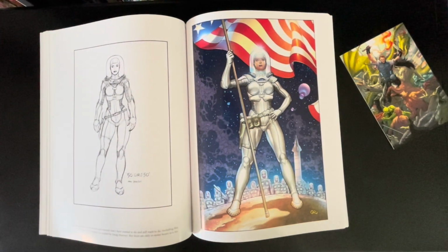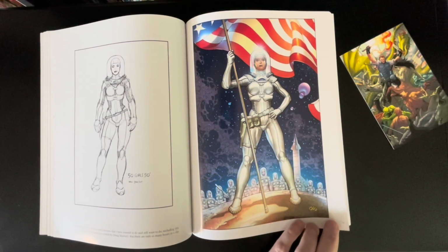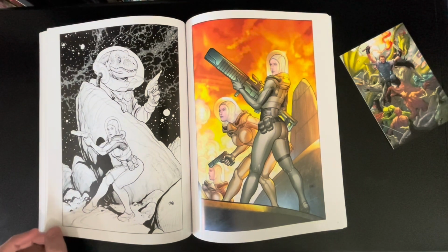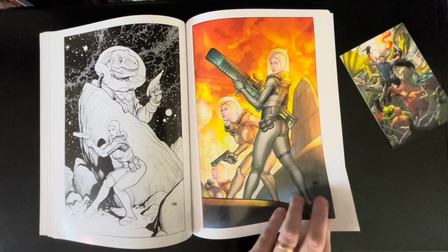50 Girls 50 was something I've wanted to do and still wanted to include in this short-lived 50 Girls 50 project with Doug Murray. It would have been nice to see him be able to do that. I don't know who colored this piece, it doesn't say, but it's gorgeous. Looks like more promo shots for the 50 Girls 50.